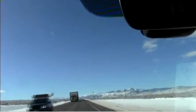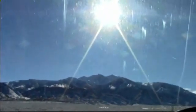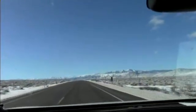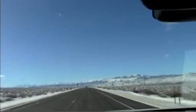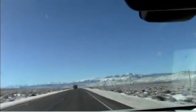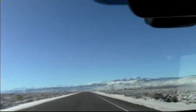Comes a wide load. Looking back up to Montgomery Peak now. A lot of forest up in here. Some of the largest lodgepole pine in the world are way back up in the hills up there. The oldest trees in the world are here. Another wide load of some sort. Looking over there, Sierra Nevadas.